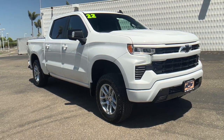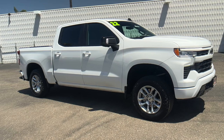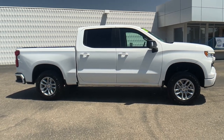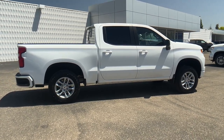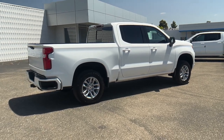You will be amazed by this 2022 Chevrolet Silverado 1500. With less than 15,000 miles on the odometer, this vehicle stands out from the rest. The Silverado 1500 is the full-size pickup that blends a spacious, quiet cabin, technology that keeps you connected, smooth handling, and the toughness you need for all your projects.